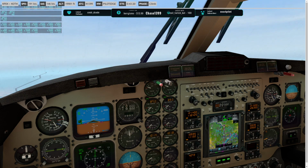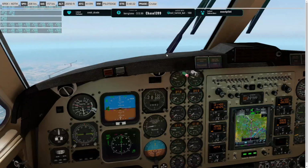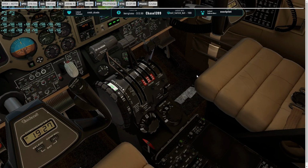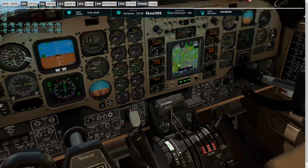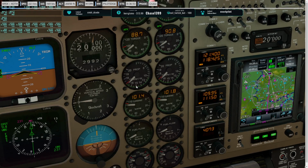Coming up to our cruise. So that climb mode, as you saw, we kept getting slower, but you won't stall. It does it automatically. So it's not vertical speed mode, it's climb mode all the way up to your cruise, whatever that may be. And when I get to the cruise, then I take out the conditioner levers to low idle, and then I back out the props to about 16.5.